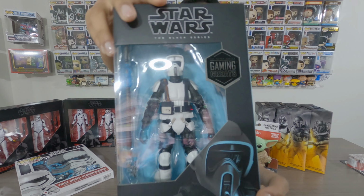And this is the Imperial Death Trooper. Yesterday I recorded a video with these black troopers too, and I'd say I'm in love with this. They look so fancy and so badass.